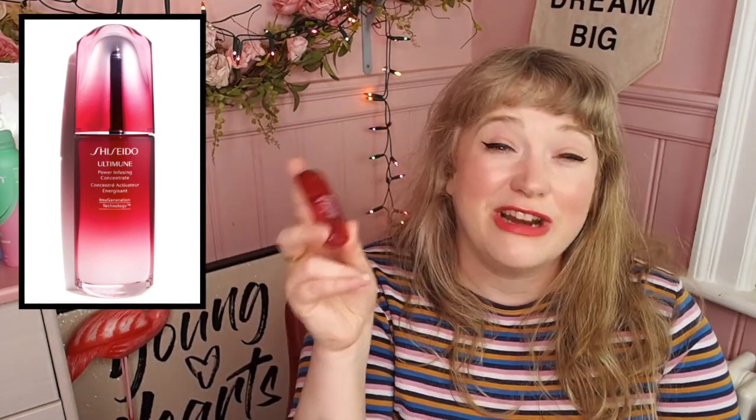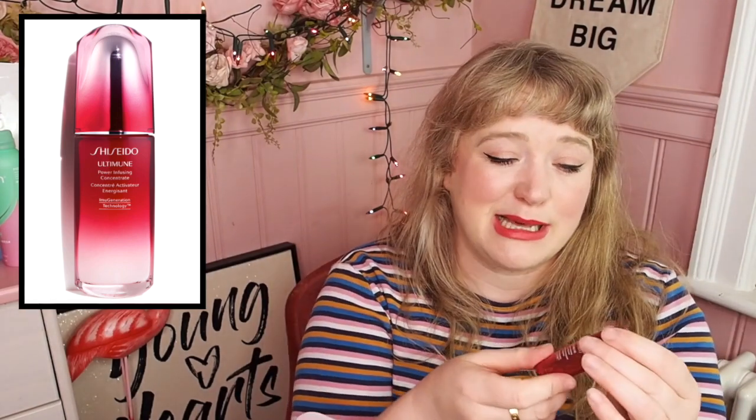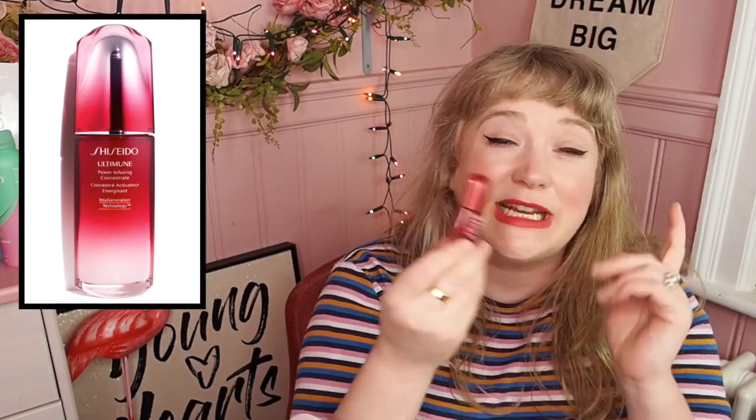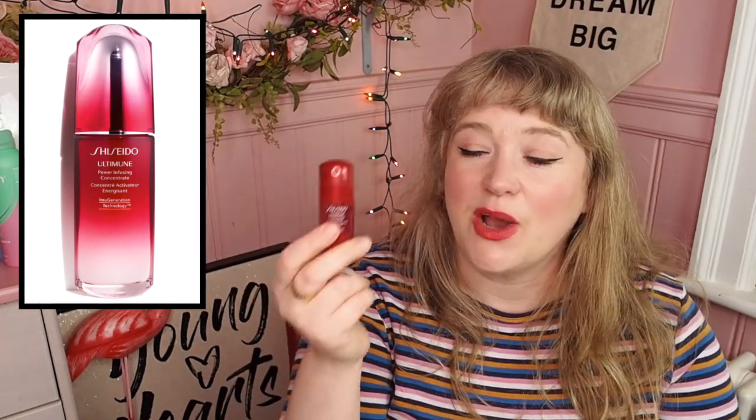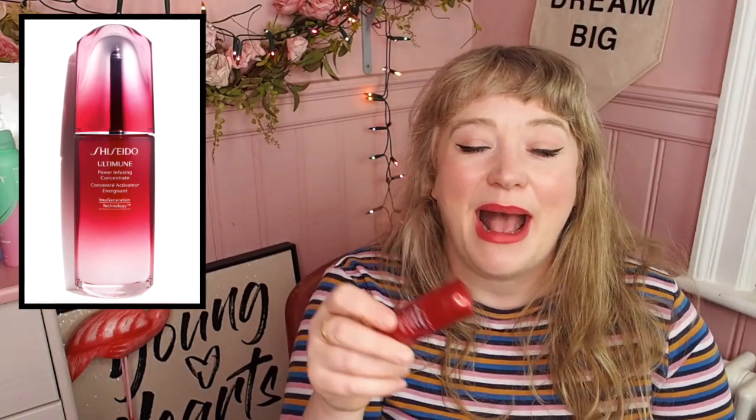Now, I got this in a Latest in Beauty box. I loved it. I thought it was really good. Second time I've had one of these little guys. My only criticism is that it's from Latest in Beauty, so it's a little miniature. It's 10 mils, so it did last way over a week. Absolutely loved it, but I want more. Do you know what I mean? 10 mils is not enough. I want the full size bottle and I need to hurry up and buy it.